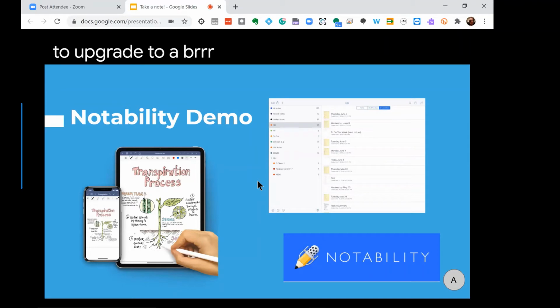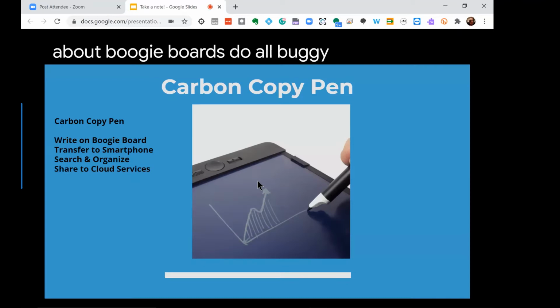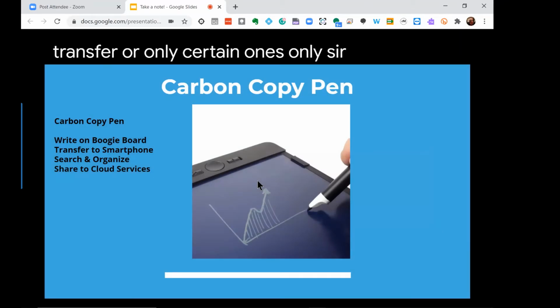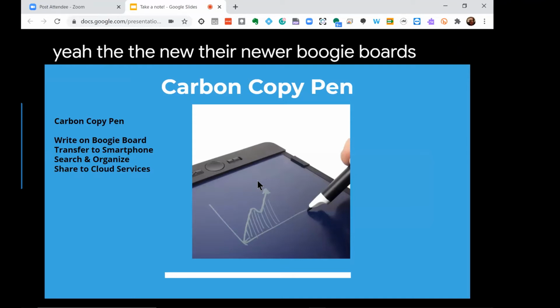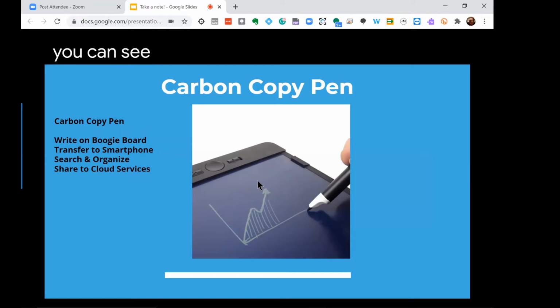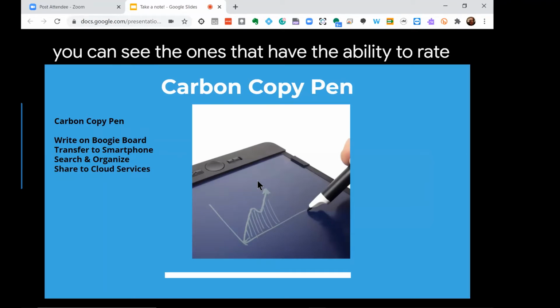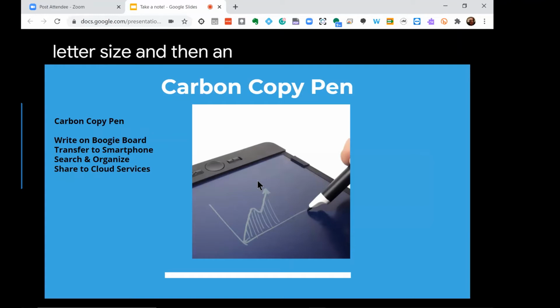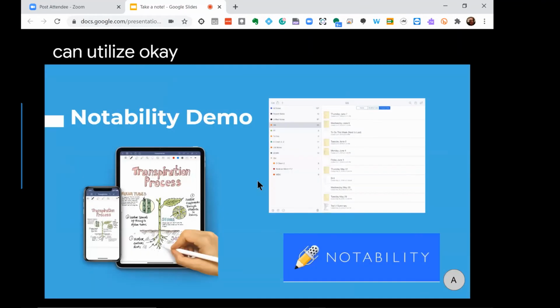Brian, before we get to the demo, there was also a question about Boogie Boards. Do all Boogie Boards have the capability to use a special pen to upload and transfer, or only certain ones? Only certain ones. Yeah, they're newer Boogie Boards, as you can see, the ones that have the ability to erase. If you go to myboogieboard.com, there's a letter size and then an A5 size that you can utilize.